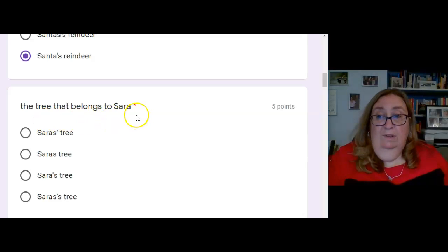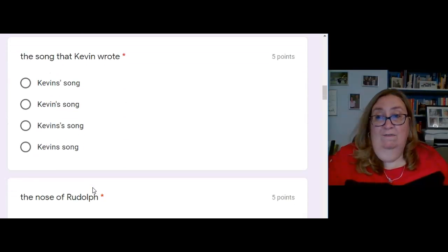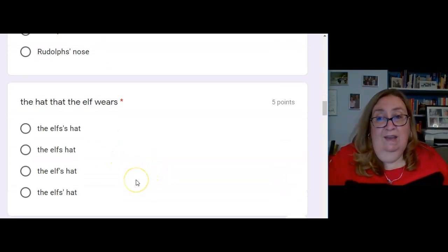So you've got the tree that belongs to Sarah. It's going to be Sarah's tree. Which one though? You have to figure this out. The song that Kevin wrote is Kevin's song. The nose of Rudolph is Rudolph's nose. The hat that the elf wears is the elf's hat.